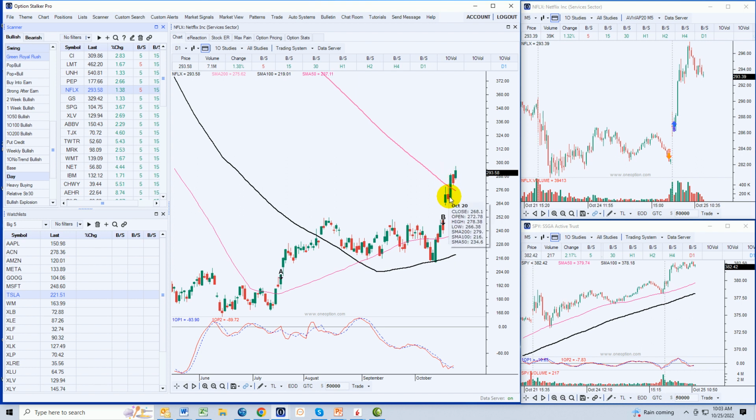That's also the halfway point of this long green candle, so I would expect that to attract some buyers as well. And we have the gap. This is 264. It was not able to test that gap after earnings, even though the market had some weakness in here. So that 264 level should also provide support.